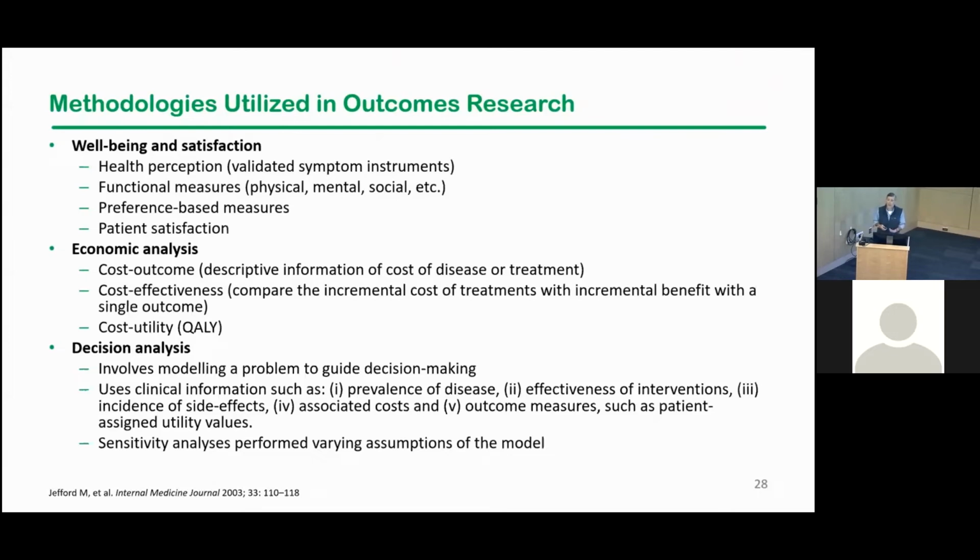Moving on, there's economic analysis. At the most simple level is cost outcome. And this is very simple. This is just what is the cost related to, say, a surgical site infection, or the cost of care related to an asthma admission or something like that.